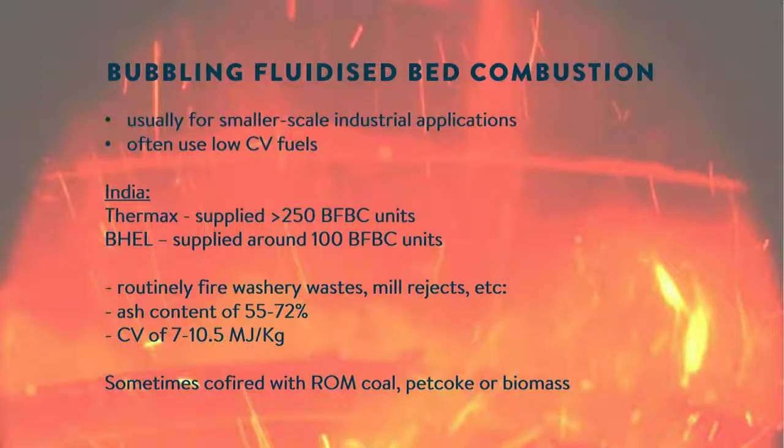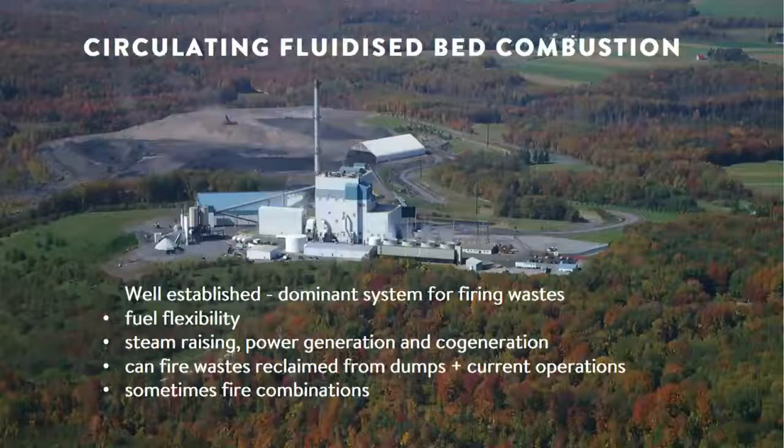There's a lot of units operating in India, for example, where, for more than a decade, use of the technology has increased steadily. The Indian manufacturer Thermax has supplied more than 250 of these units that fire different types of high-ash fuels, such as coal washery and mill rejects. BHEL of India also manufactures them, and there are around 100 or so in use. These routinely fire washery waste with an ash content of 55% and even up to 70% or more, with CVs between 7 and 10.5 megajoules a kilogram. Some waste are fired on their own, whereas others are blended with other materials, such as run-of-mine coal or petcoke.